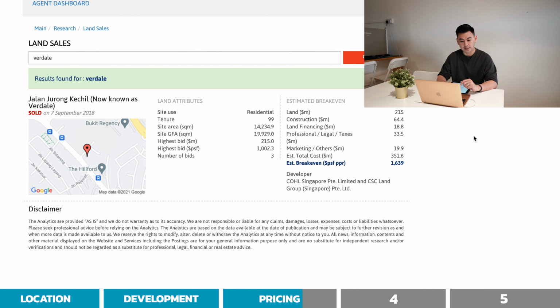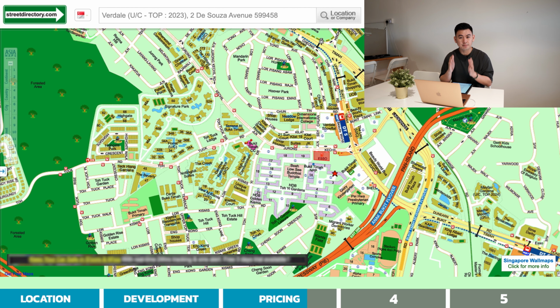If we see the land sales that were done for Verdale, the break-even price based on its land sale is actually 1,639 per square feet. So what does this mean for Verdale? This basically means that some units in Verdale selling at 1,006 plus per square feet is actually not making any profit margin for the developer. Even if you were to use 1,008 to 1,009 per square foot as a buying price for Verdale, some of its smaller units there, developer is only making about 12 to 18% of profit margin, which is a far cry from what normal developers would want in terms of profit margin, which is between 20 to 25%.